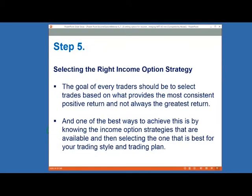Now, next step, though, is selecting the right income option strategies. So, the goal for each trader should be really to select trades that are based on what provides you the most consistent returns and not always that one-time great big hit. So you want to be consistent in your trading to have a consistent equity curve. And one of the best ways to do this is by knowing what the income strategies out there are and then selecting the one that's best for your trading style and trading plan.